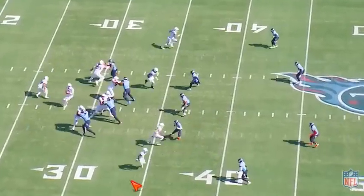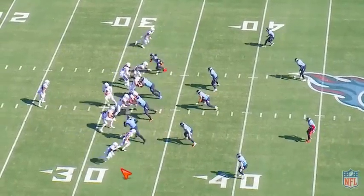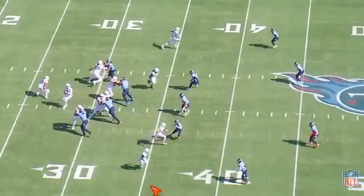Quick on this out route. Selling vertical. I think he's telegraphing the route a little bit by kind of fading into the sideline, but come back to the ball. Make a good catch.